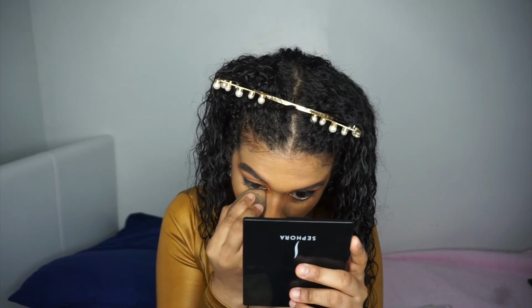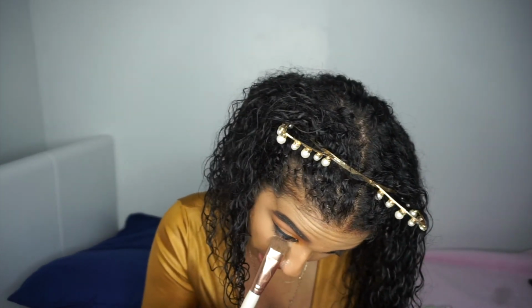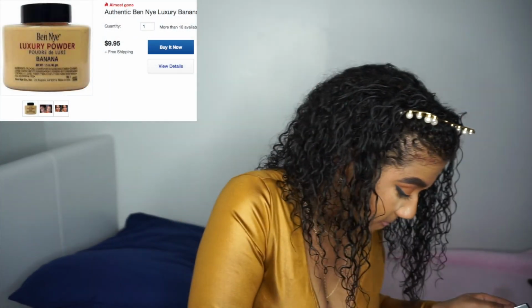So right here, my skin was a little dry, so I decided to add a little more concealer, and then I decided to add the Benign Loose Powder.